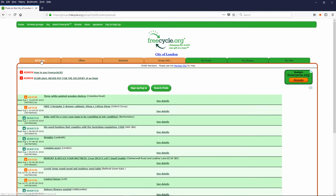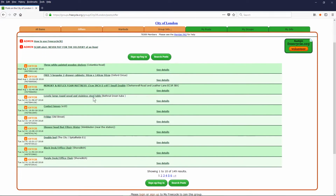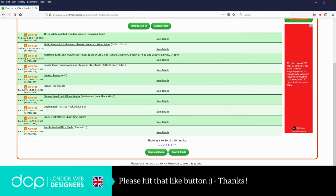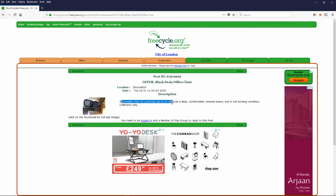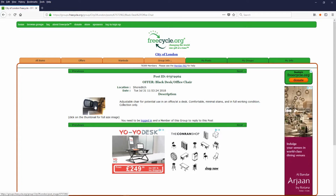When this page loads, you'll see all items, things that are on offer and things that people want. Let's click on offers, and here you'll see a list of offers. So if you're opening a new business or you're working from home and you want a black desk and some office chairs, then you can contact this person and they'll likely give you those totally free. Let's click on that. Adjustable chair for potential use as an office desk, comfortable, minimal stains, in full working condition, collection only. So contact this person and you can get the desk and the chairs absolutely free.